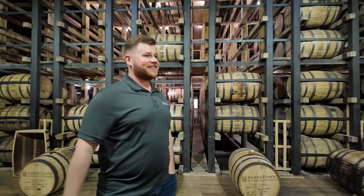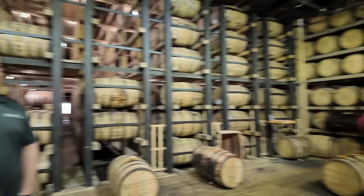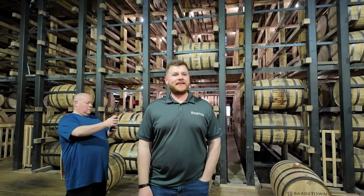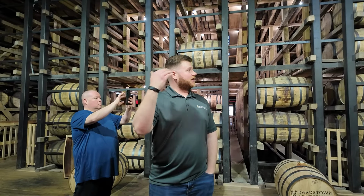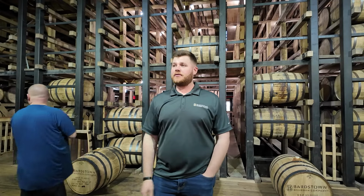So, all the Rickhouses are completely non-climate controlled. Not all of them have a bar attached to them, I'll tell you that. But this one holds, like I said, about 23,000 barrels, six floors. The biggest ones go up to seven floors, a little longer, a little wider. They're going to hold about 58,000 barrels.